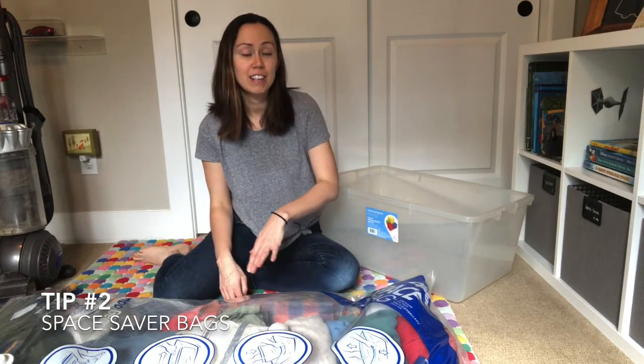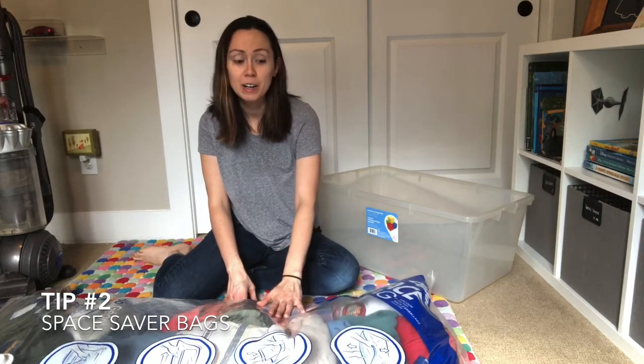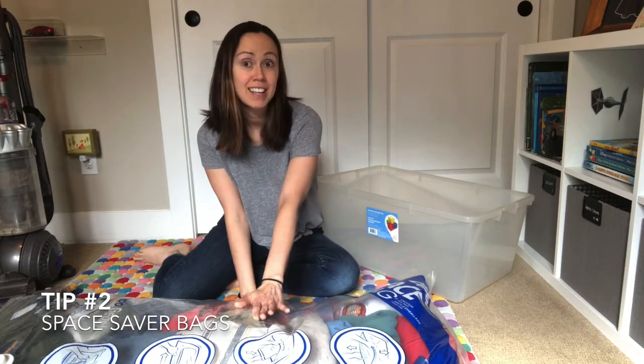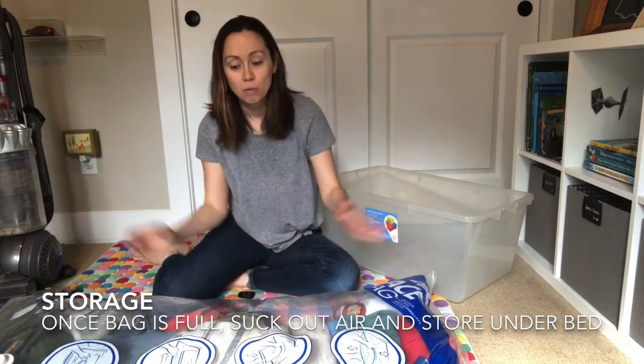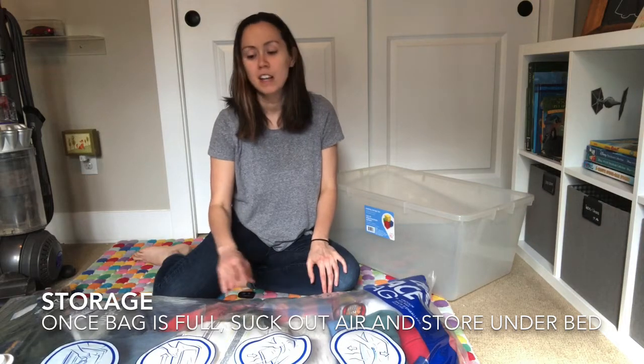I like to even enlist my older son to help fold everything. We put it in here, we treat it as a science day, and see what happens when you start sucking the air out of these bags, and they get super excited. Once it's vacuum sealed, it will shrink significantly. This one still hasn't been used.